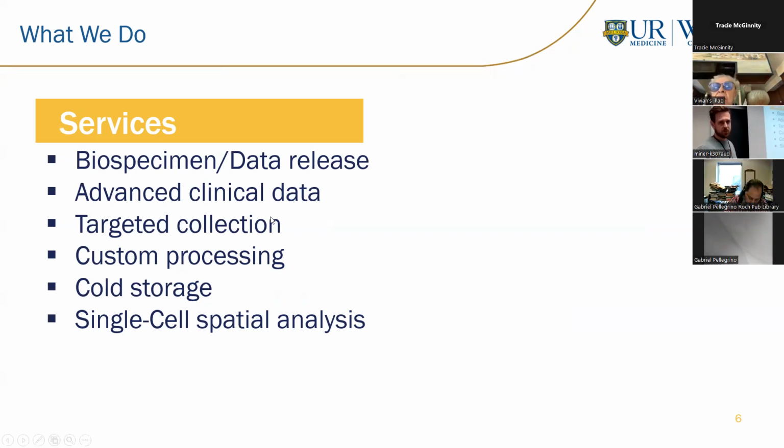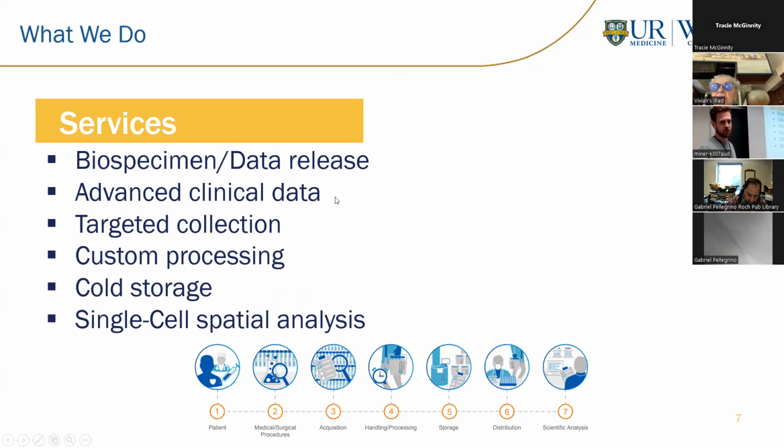So beyond our prospective collection that you all could start using tomorrow, we're also more than happy to support targeted collections, right? And really what we are able to do and what we're happy to do is any piece or any part of clinical research. So whether that's a targeted collection of a specific type of tumor you're interested in, specialized processing specific to your project, or even just cold storage or any combination thereof, we're happy to support. And all the way from the level of patient identification and consent down to analysis, especially with some of the spatial technologies we're looking to bring in that I'll talk about later.